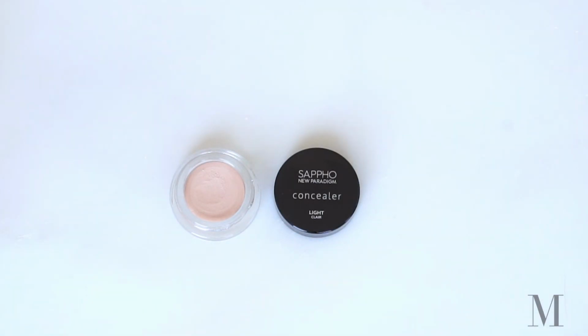So this is the one from Sappho. This is called the New Paradigm Concealer. This is a new discovery for me. As you guys might know, I've been searching for a really nice concealer for quite a while, and I love how pigmented this one is. The base is coconut oil. I'm going to show you. I like to warm my finger up in the pot just like this. Warm, warm, warm, little circles. It doesn't take very long. Just warm it up. That's the main thing. So you just want to warm it up. That's how I like to do it.